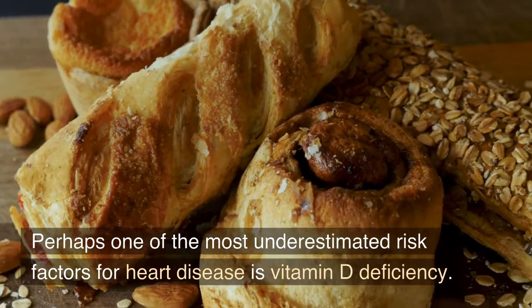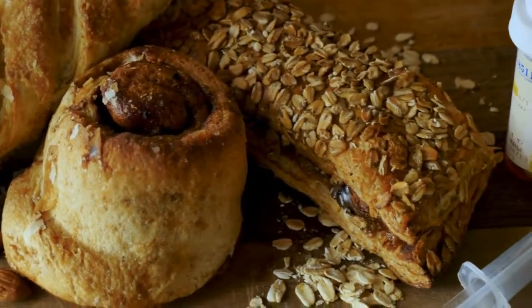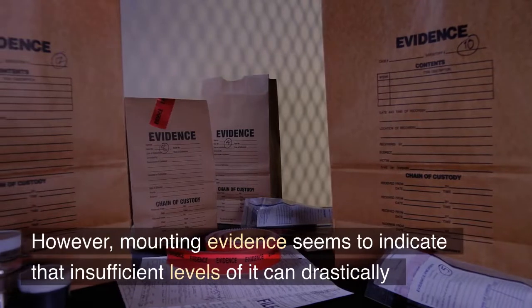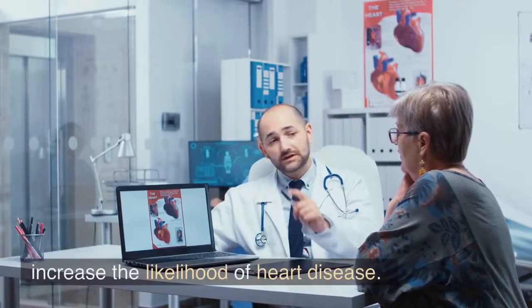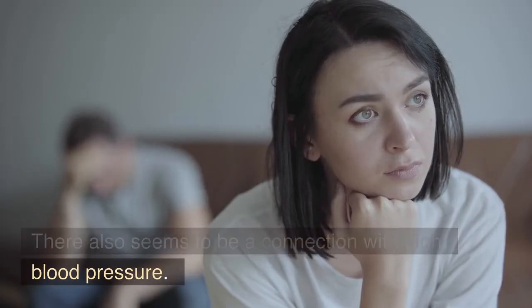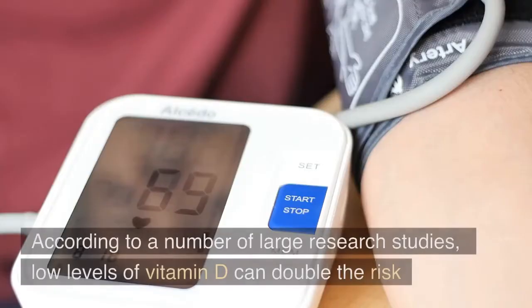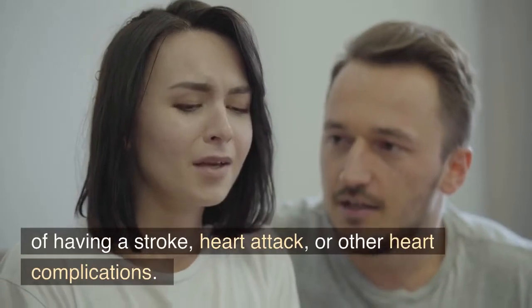Perhaps one of the most underestimated risk factors for heart disease is vitamin D deficiency. However, mounting evidence seems to indicate that insufficient levels of it can drastically increase the likelihood of heart disease. There also seems to be a connection with high blood pressure. According to a number of large research studies, low levels of vitamin D can double the risk of having a stroke, heart attack, or other heart complications.